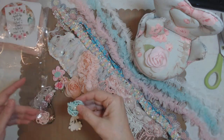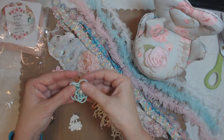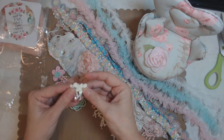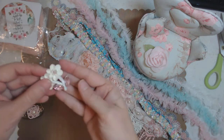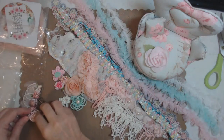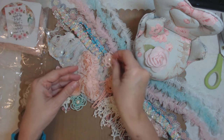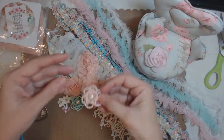Oh, look at this flower. Oh my gosh. Look at that. And see, if you like anything, she sells this in her store. Oh, look at that. Oh, that's so cute. I mean, that has a lot of dimension. But she sells a lot of this in her store. It's just not with the kits. Look at that. It's a peachy color more than a pink, I think. Yeah, this is a peachy color. You see? That's really pretty.